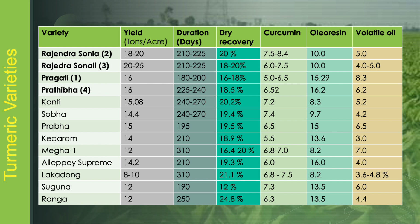Selection of the right variety is very important in turmeric farming. While selecting a variety, you must remember three things. First, crop duration. It should be 6 to 7 months. Second, curcumin content. It should be 4 or more percent. Third, yield should be 20 to 30 tons of fresh turmeric per acre. If you choose such a variety, definitely you will get more profit from turmeric farming.